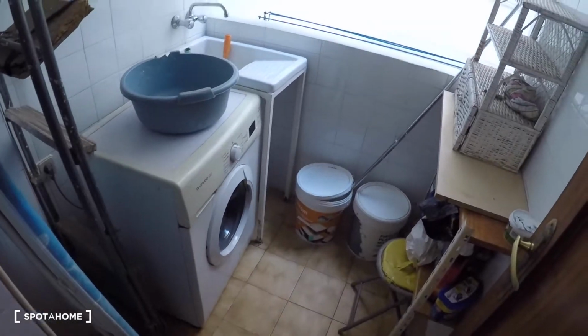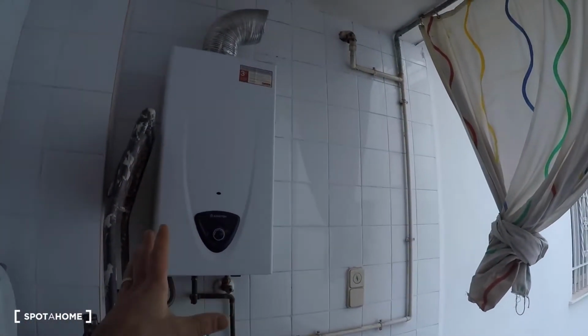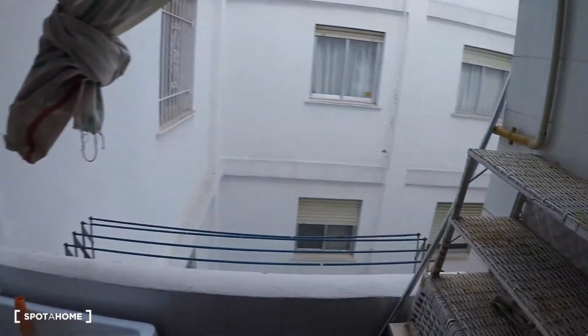Okay, so now we go again in the corridor, and here on the left you've got the laundry room where you've got the washing machine, a sink, a natural gas water heating system and a clothesline.